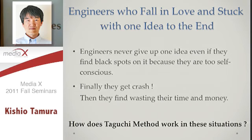And the second type, engineers who fall in love and stick with one idea to the end. Engineers never give up their own idea, even if they find a black spot on it, because they are too self-conscious. Finally, they get crushed. Then they find they wasted time and money.